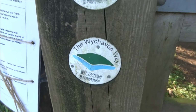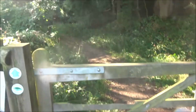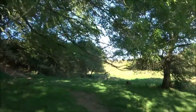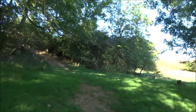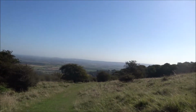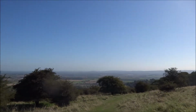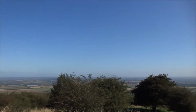Now that'll be the footpath, the Wychavon Way, I'll be taking maybe about an hour from now. But this is the footpath that actually leads to the summit of Bredon Hill, with, of course, its famous viewpoint. I can't be too far from the top now. The summit of Bredon Hill is quite extensive and on the whole fairly flat.